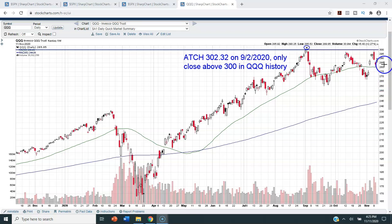We're not too far off of the all-time closing high, but again, you can see that we've had several months now where we have been consolidating and trading below those all-time closing highs. But today was a very nice day in the triple Qs, up 2.27%. So we'll take that. And we're also very nicely trading above the 50-day moving average, the green line here. However, you can see that the 50-day moving average is starting to roll over and turn down. So that's not generally a positive sign.